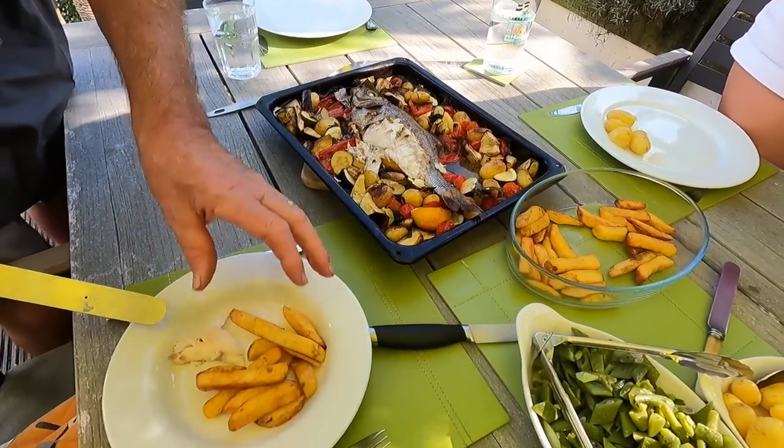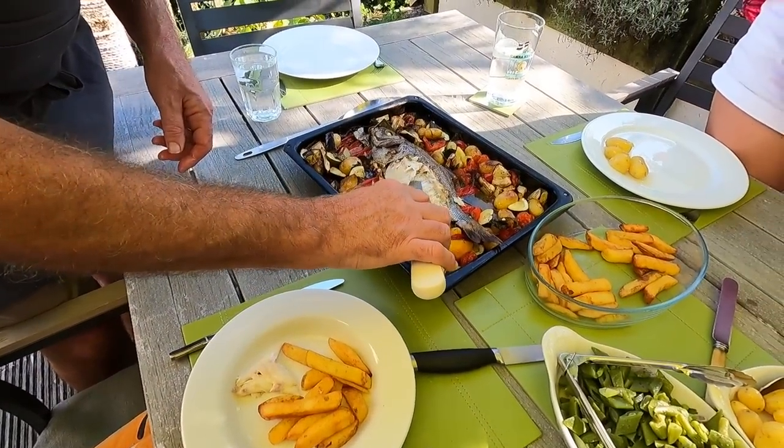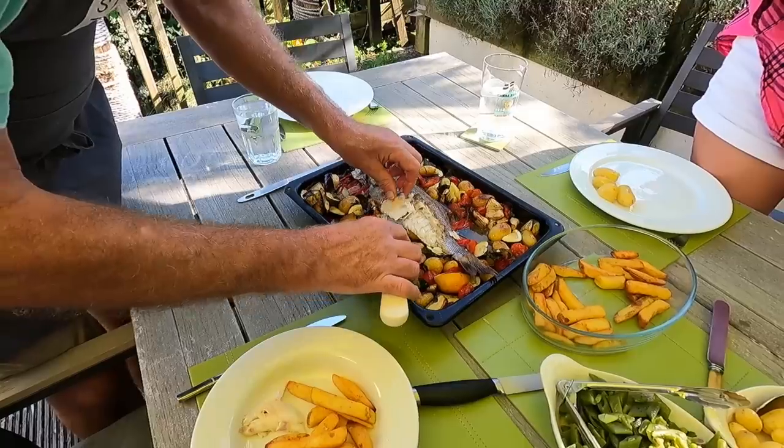Do you want new potatoes? Or do you want... There you go. On the side there. Perfect. A bit more? Yes, please. Okay.